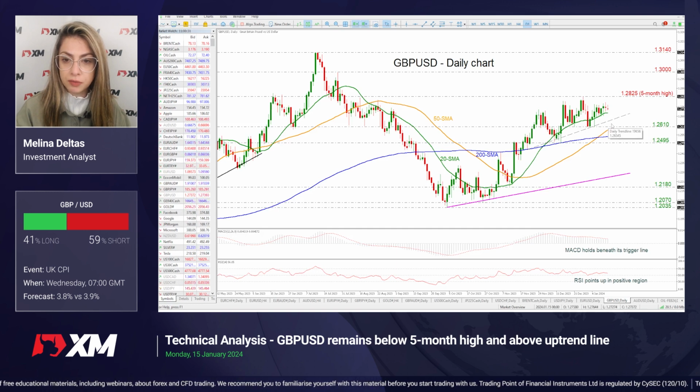A move above this line would endorse the bullish scenario, meeting the 1.30 psychological mark. Now, if the price penetrates these lines here and the 1.2610 support, it may challenge the 50-day SMA near 1.2586, ahead of the 200-day SMA at 1.2540 and also the 1.2495. But the price is still holding above this medium-term uptrend line, so the bullish scenario is still in place.